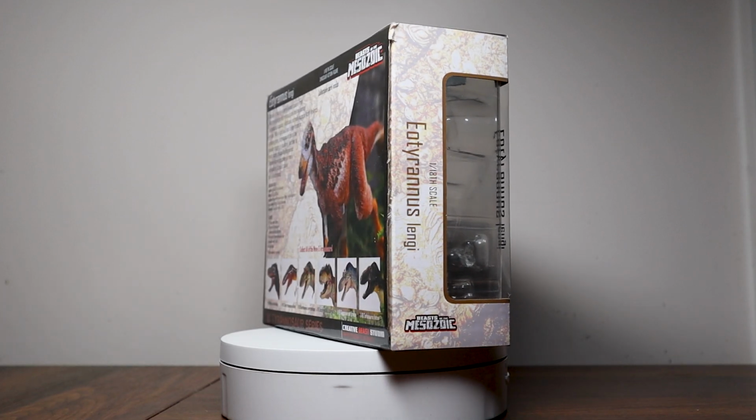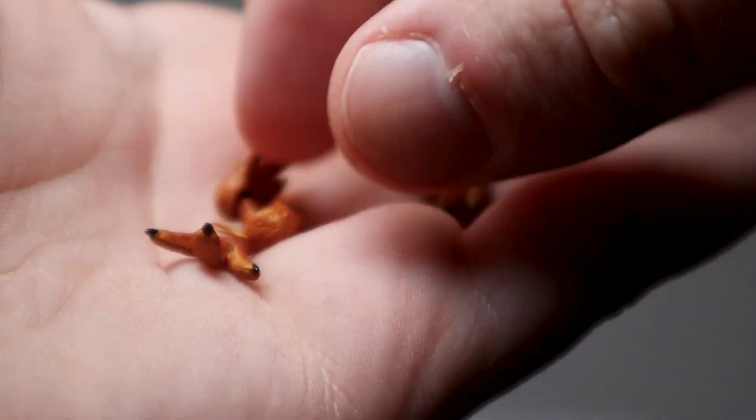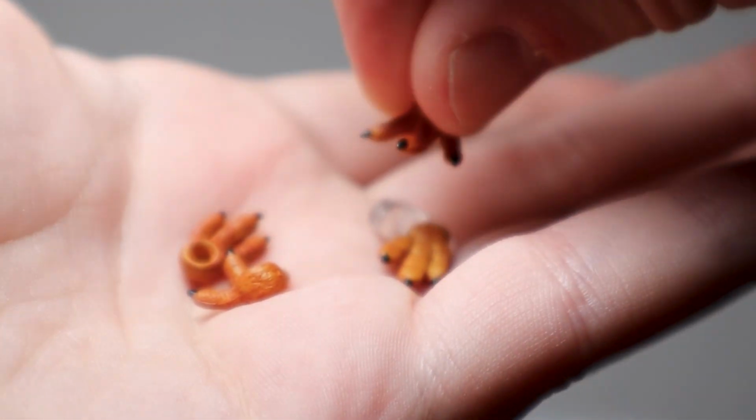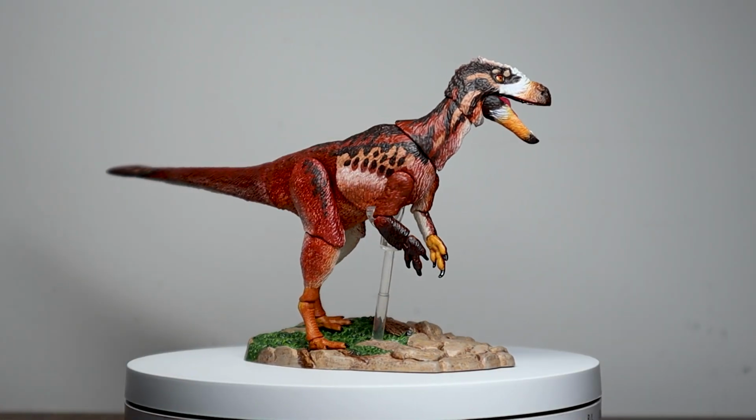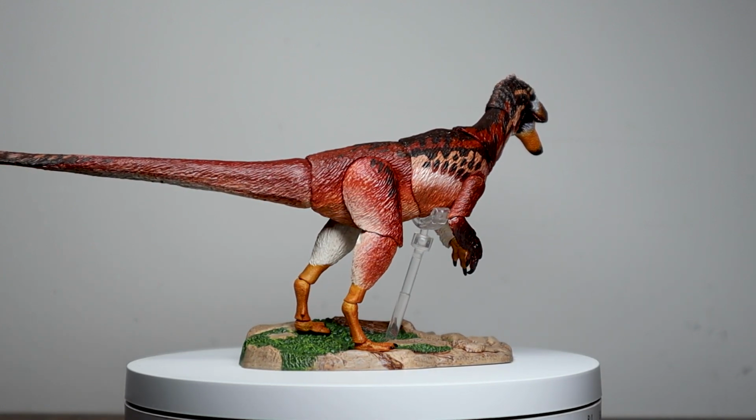But yeah, that's all I really have to say about this Eotyrannus. I think this one just kind of blew me away. I wasn't expecting to like it as much as I do. I knew I would enjoy it, but I wasn't expecting it to be one of my favorites of this body size. It is just such a nice little thing.